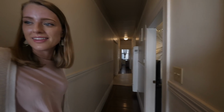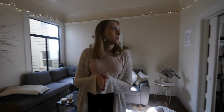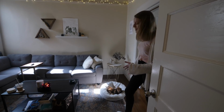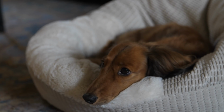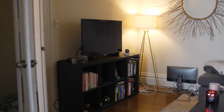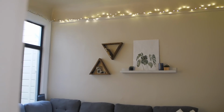Let's start with the living room, I guess. So this is our living room. We're on the bottom floor of our apartment, so it gets a modest amount of light, but we have this wonderful sectional, beautiful carpet, and my favorite roommate, little Ruby. She's our long-haired dachshund. Big selling point of the apartment for me. I learned that to make housing more affordable, the living room is often converted into another bedroom. So it's actually kind of rare for them to have a living room because it's usually just a bedroom.